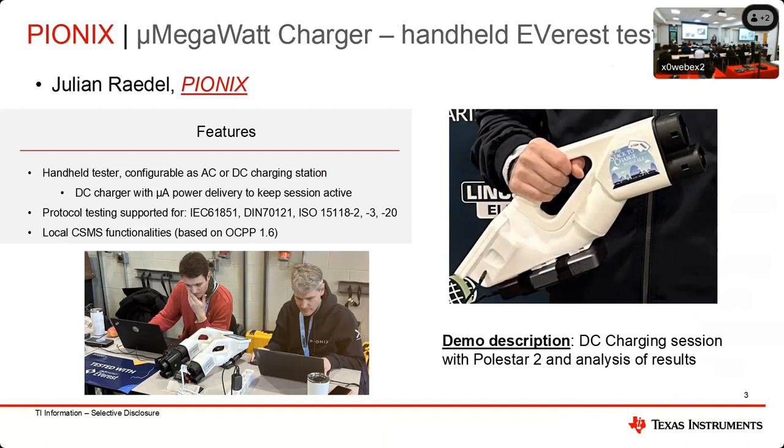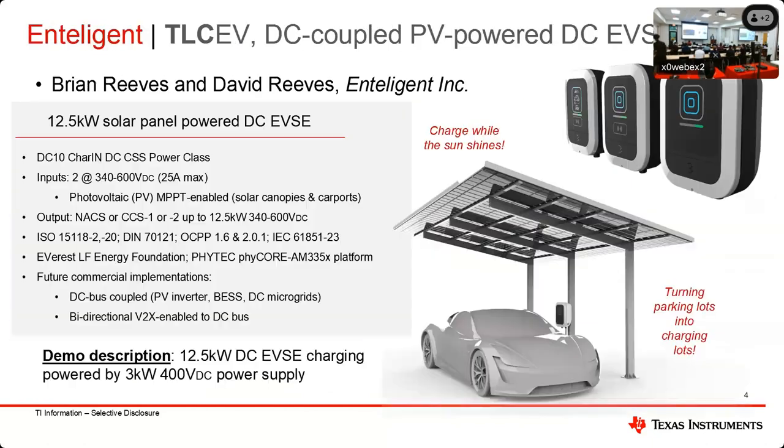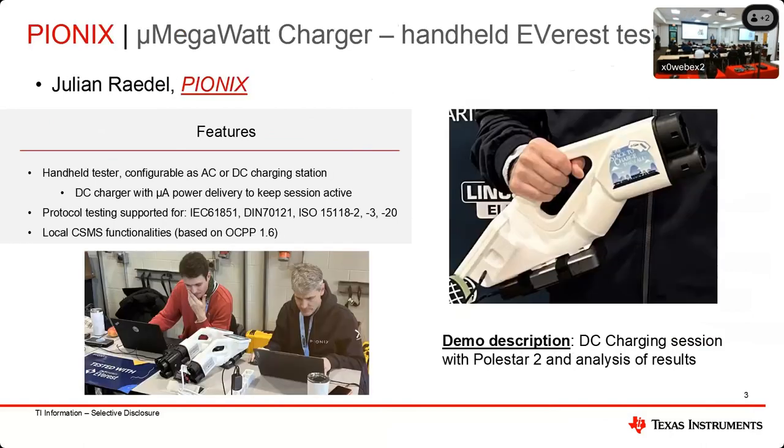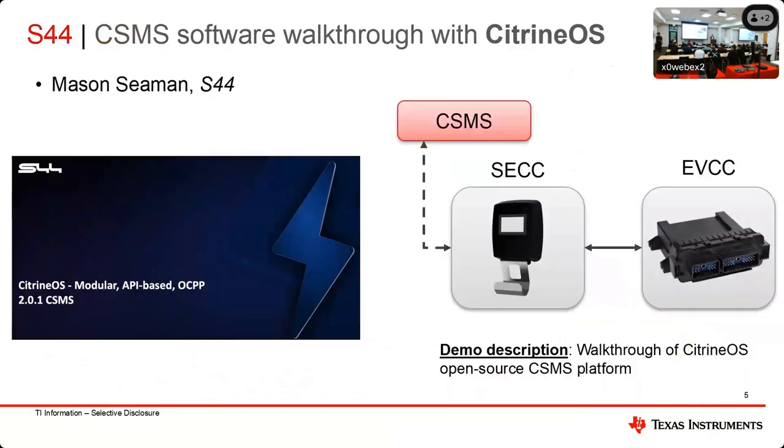So let me, and the presentation might not be in completely the right order. So I think we've done ChargeByte, so we're going to go and look at that. We also do have a demo from S44. I think that's on the countertop at the back there. So maybe Mason, you want to come up and just introduce yourself real quick, and introduce maybe the demo. They're connected, those two demos with ChargeByte.